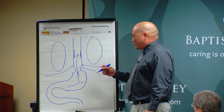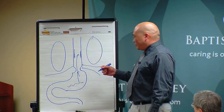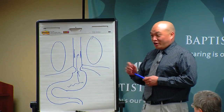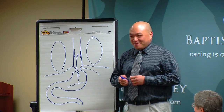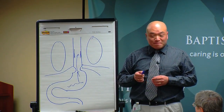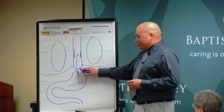So age is a big factor. Weight is also a big factor. There are other factors, mainly with diet, and the foods that seem to bother this and make this muscle relax are chocolate, caffeine, mint, spicy foods, and any kind of acidic type of food, okay? And so all these things can cause this muscle to relax.